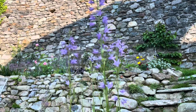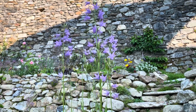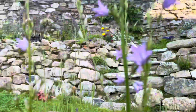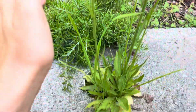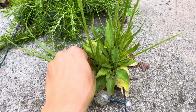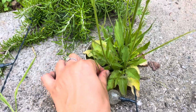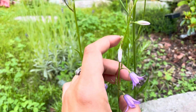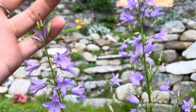And then another strange way to save some money is just to let the weeds grow and see what happens. This is what happened here. I had a little weed growing in the hole, and I just thought, I have nothing to plant here and I will see what happens. And this is it. Absolutely gorgeous little plant. Look at that. She is gorgeous.